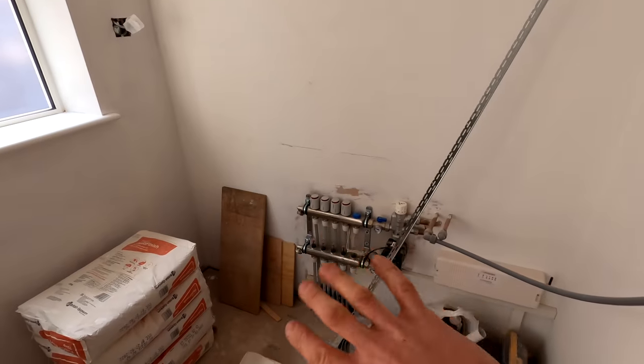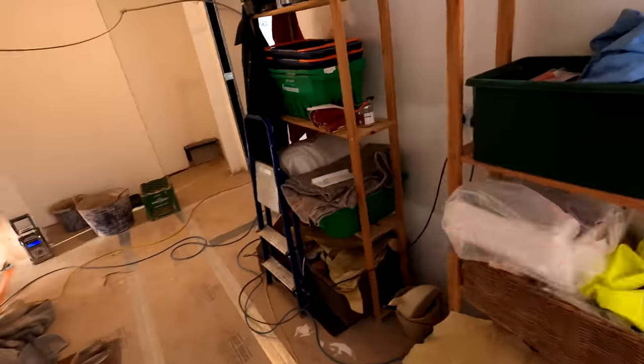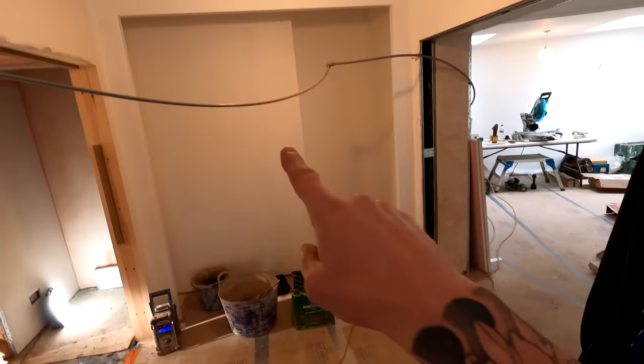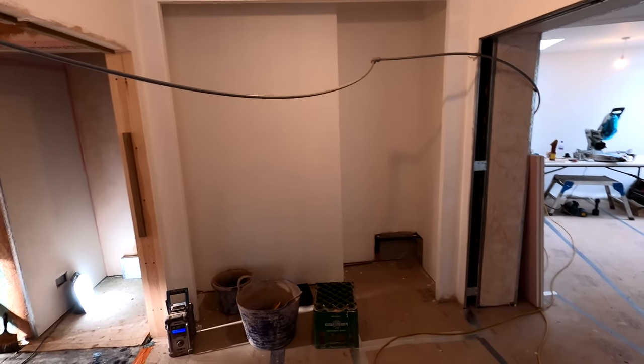The manifold's in back to the wall. We're just gonna start getting some units in there soon. There's gonna be a little bench across here and a fridge and some more units in here as well. We're gonna be making some doors as well, which are gonna go across here for our larder units, some sliding doors, which will just slide across nicely.